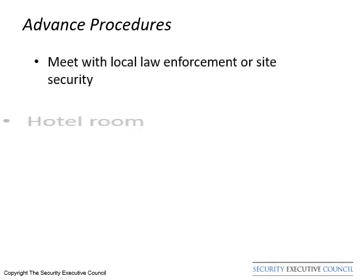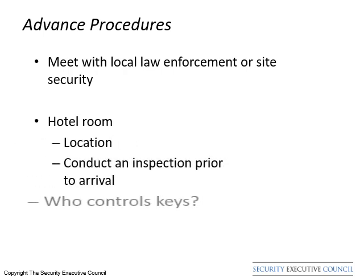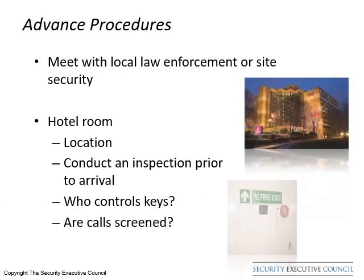If support is being received from local police, a meeting should be arranged at the site for discussion of the visit itinerary and other related details. The location of the executive's hotel room should be determined. Consideration has to be made if security personnel are required in the hallway or by the door to the executive suite. Perhaps a security or staff room can be located in close proximity to the executive suite.